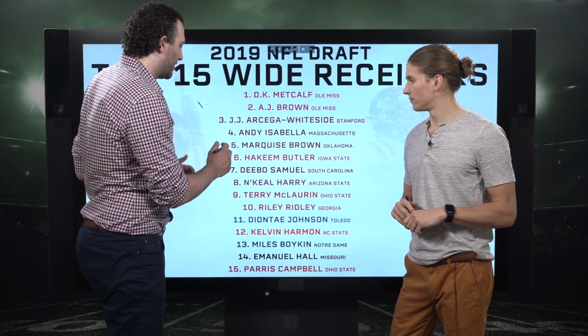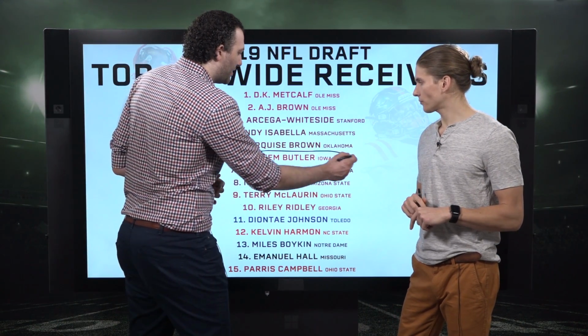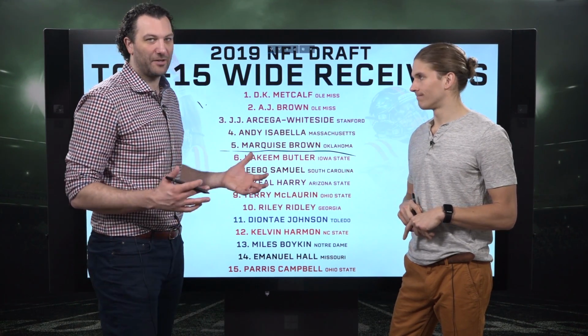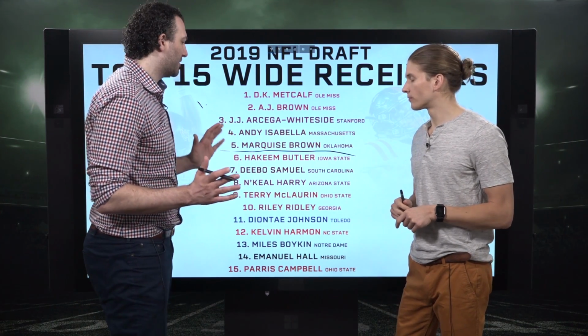And we have a first round cutoff right about here, but again, it depends. If Hakeem Butler ends up in the first round or Deebo Samuel sneaks into the late first, we wouldn't argue with that necessarily.